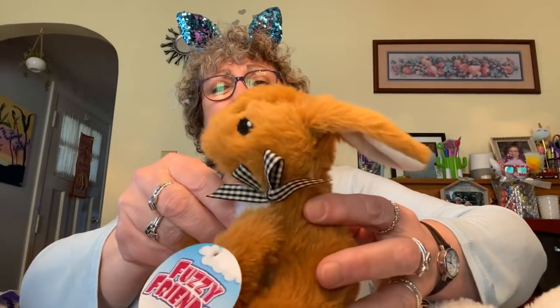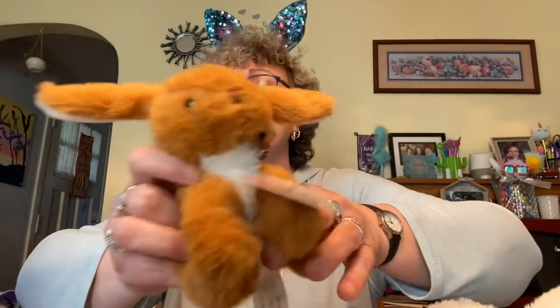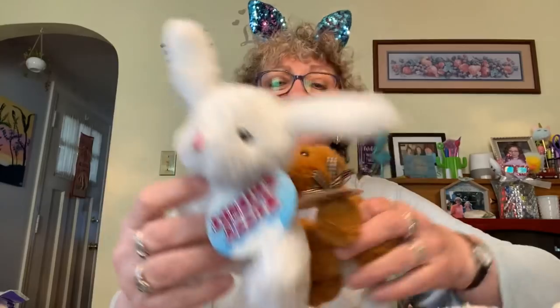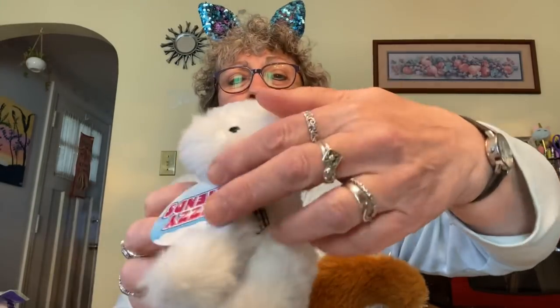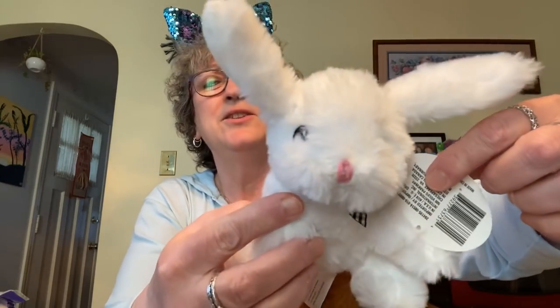But I got this one. I got four of them for the grandkids. I got this gray one, cute with the little plaid bow. And then I got a brown one. So cute. They're so adorable and they're so soft. And then I got a white one. They all have this little black and white plaid bow on it. And they're just so cute.